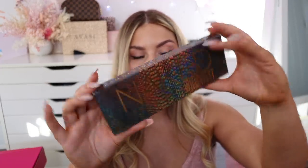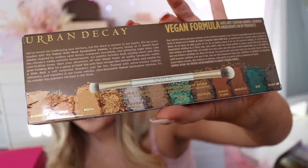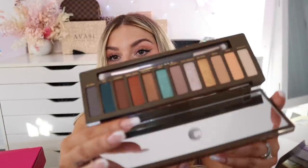And we have only like four more parcels to go, guys, unless I've got more at the front door, but I'm pretty sure that's it. We have primer potion and this new Wild West palette by Urban Decay Naked. Are you guys over their Naked palettes or is that just me? I don't know. I guess they probably just sell the best because they have launched other palettes in different shapes as well. In saying that though, I always like them a lot. But I don't know, I just don't get excited, I guess, when I see them. The packaging is really cool. It's like snake skin and the colors are gorgeous.